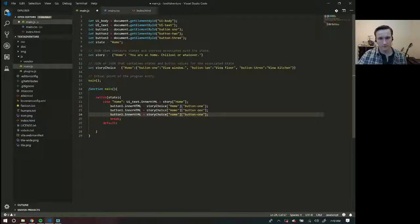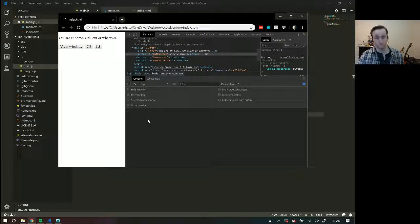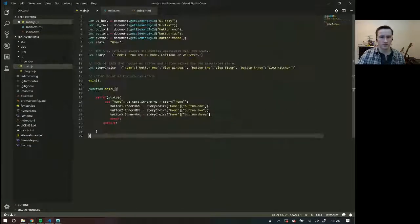Now you do button 2, button 3, button 2, button 3. There we go. View floor, view kitchen, view floor, view window. We got those buttons in there. But the buttons don't do anything.